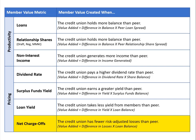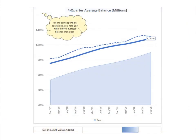And again, with each of these areas, we're able to compute with absolute precision the difference in the performance versus the peer and what that monetizes to. As a matter of fact, in this example, here's a credit union that holds more loan balance than the peer group.